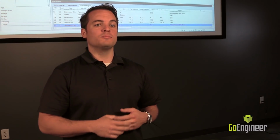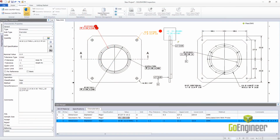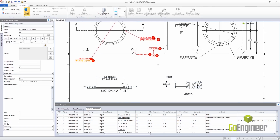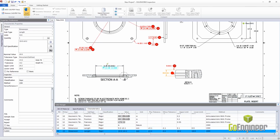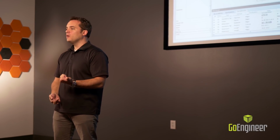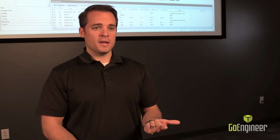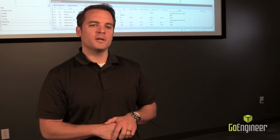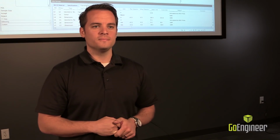Now we can use the Smart Extract tool to capture each one of those dimensions like we would our optical character recognition and automatically generate that Excel document. Of course, generating the first article inspection is just as easy whether you're in the standalone or the add-in version of inspection. Simply click export, and that first article inspection is automatically generated in Excel.